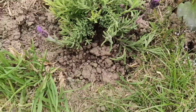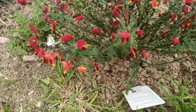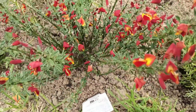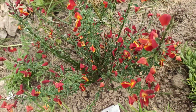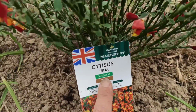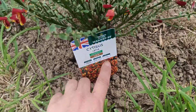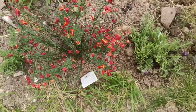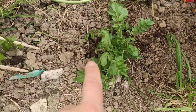It might spread by here. This is going to be a bit bigger as well. Look, a bird has pooed by there already, but it's really, really pretty plants. Look at them. Really pretty. I love those. Look at these ones. 1 to 2 meter, so just over 1 meter tall. That will grow. Got these as well.